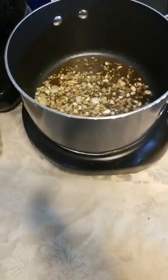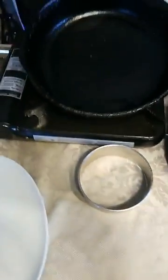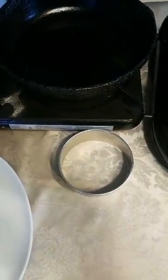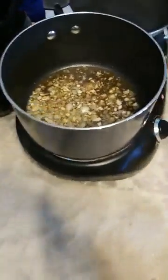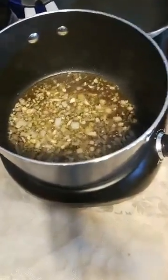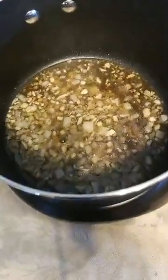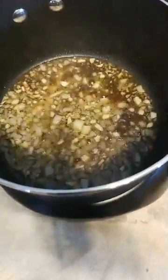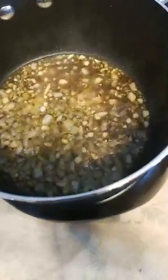This pan should be ready. Is it hot yet? Carl, is it hot? Smells like it. No, it ain't hot yet. Should get turned off. Look at that going. And this is the base for the pepper hibiscus sauce, the hibiscus chutney.